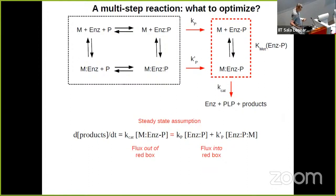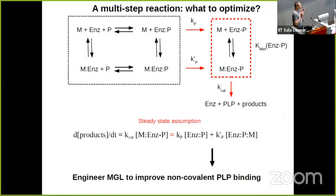Okay, so we could decide to engineer the protein to increase non-covalent PLP binding. And if we do that, we have a good chance of directly impacting the activity. Okay, so it turns out engineering non-covalent ligand binding is something we like to do. It seems a lot easier than engineering covalent binding, certainly technically from a computational point of view, but we haven't yet really done it for this enzyme. So I'm going to move now to another approach.